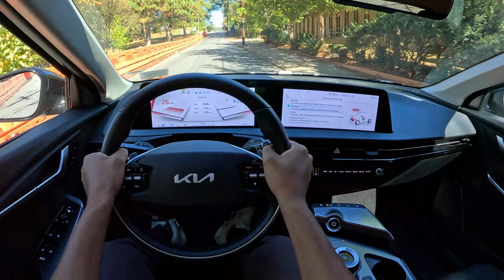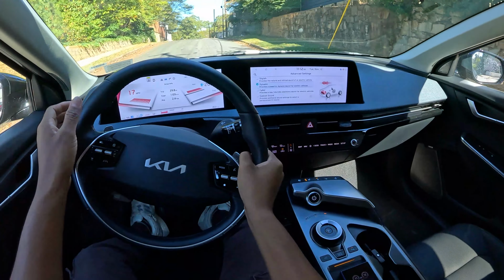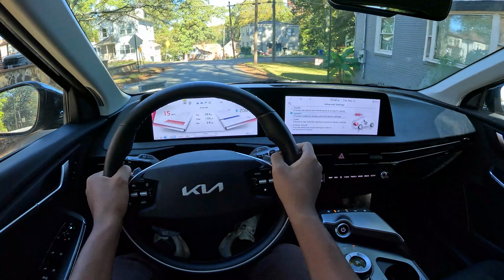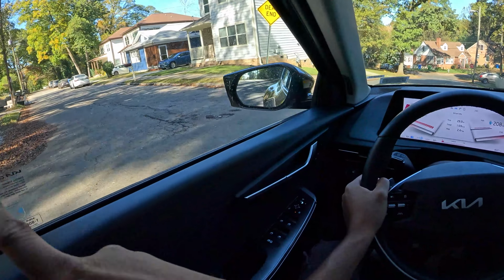So if I have it in level 1, oh, I guess the conditions are not met, it says. But just to explain, there we go. If I have it in level 1, as soon as I let off the pedal, it'll start to brake. Level 2, brake harder. Level 3, it'll almost come to a stop. And level 4, it comes to a stop on its own. So I love that they include it for you, so you could just choose the type of drive that you want the car to be. Oh, Supra.